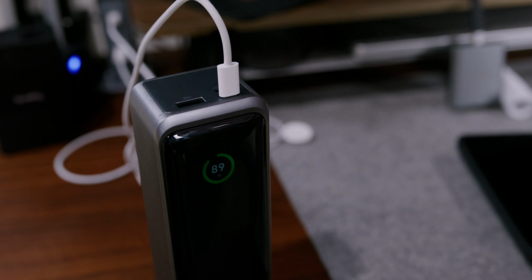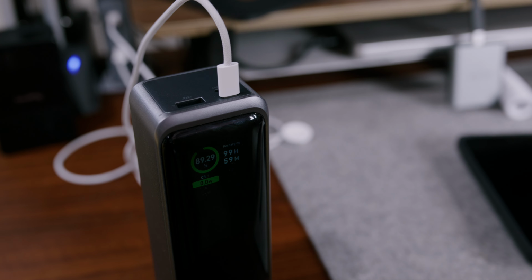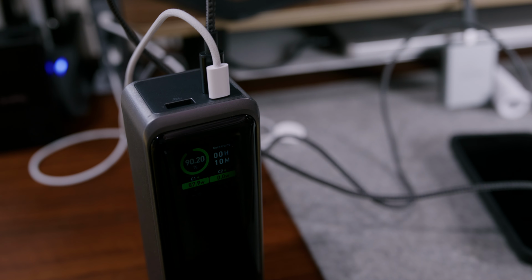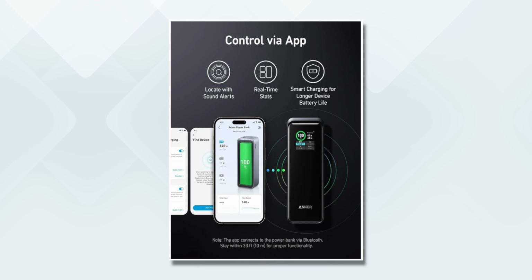Now, one of the coolest features about this, I didn't realize it at the time, is it's got super mega fast charging. Now, it's got fast charging if you just plug into one of these USB-C PD ports and charge it that way. But you can actually use both ports at the same time to charge it even quicker. It's got a beautiful little LED screen that tells you the percentage. It's got a couple of other crazy features. It's got a smart app. I personally don't use it that much, but one of the things you can do is locate this thing if you were to lose it via the smart app.